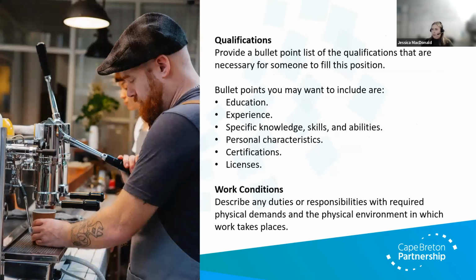Okay. Next piece would be the qualifications. So you will provide a bullet list of the qualifications that are necessary. Remember that it's the necessary ones, not what would be great to have, but what is needed minimally for someone to fill the position. Examples would be things like education, experience, the specific knowledge, skills, and abilities, the personal characteristics. That one is important, and I'll highlight that a little bit later. I think especially for your sector, any certifications or licenses should be noted that are needed.